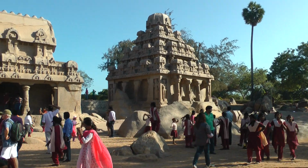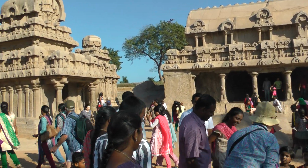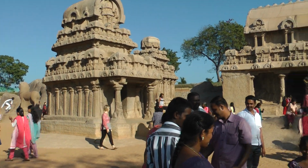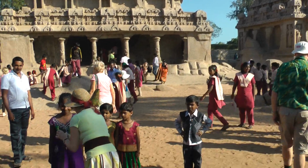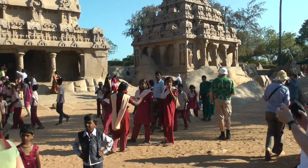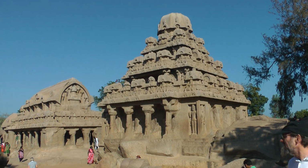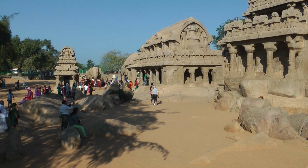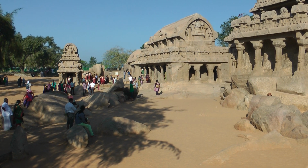So these 5 temples were carved out of one huge lump of rock, granite, or very hard rock. But they were never actually used as temples, apparently. They're taking photographs of these little kids at a school party there, the teacher. They're known as the 5 chariots. It must have been a tremendous undertaking when you consider how much rock has been removed to leave these temples.